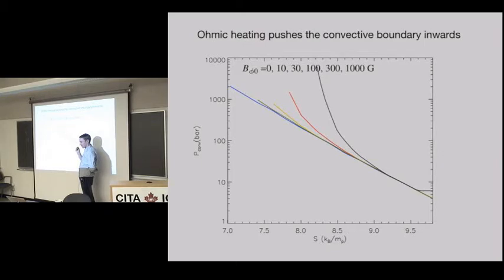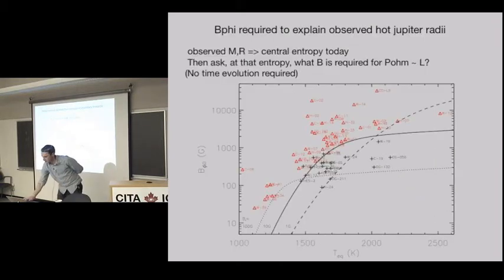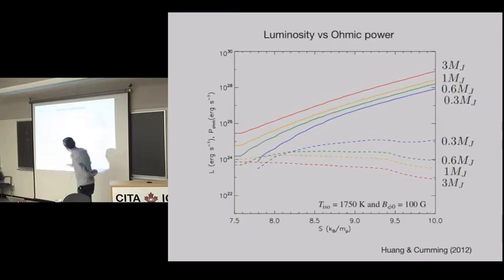It's really important because when I push the convective boundary deeper, the luminosity of the object, which is set by that boundary, drops dramatically. And you see that in these plots here. So you take the blue curve. As I go to lower entropy, this is fairly constant, but you see how it starts to dip here, and the luminosity starts to dip, and that's because this effect, the heating outside the convection zone, is becoming really important, and it's pushing the convective boundary.